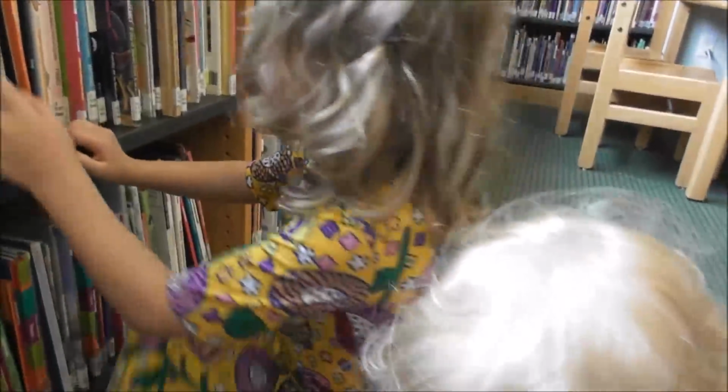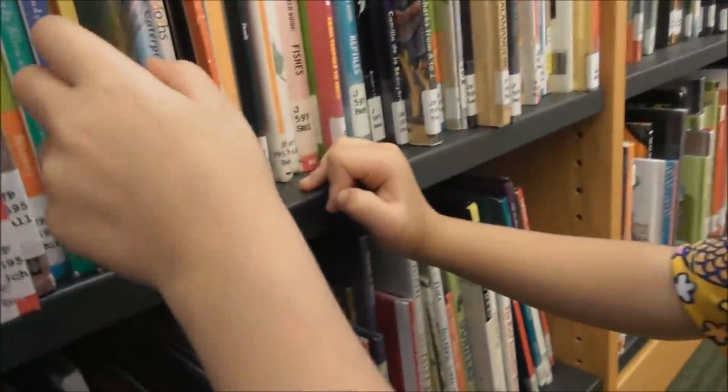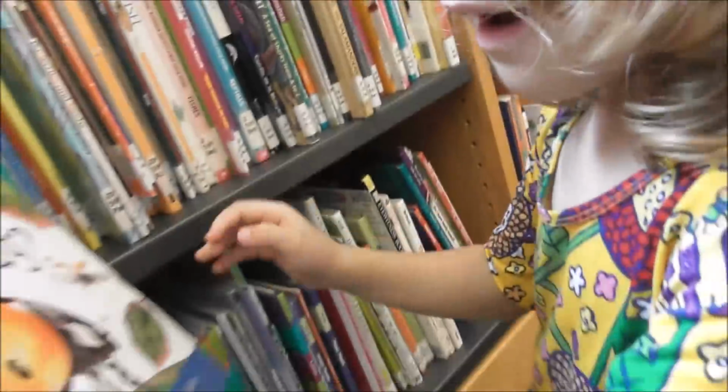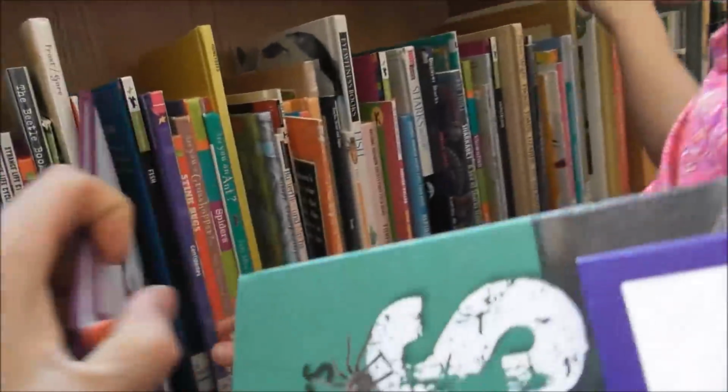Another spider. Okay, well, we can't get all the spider books. Let's see which one. Do you want ladybugs? Yeah. Okay. We got a backpack. It's full of frogs. What do you want? Frogs? Yeah, frogs. Okay. Let's see here.